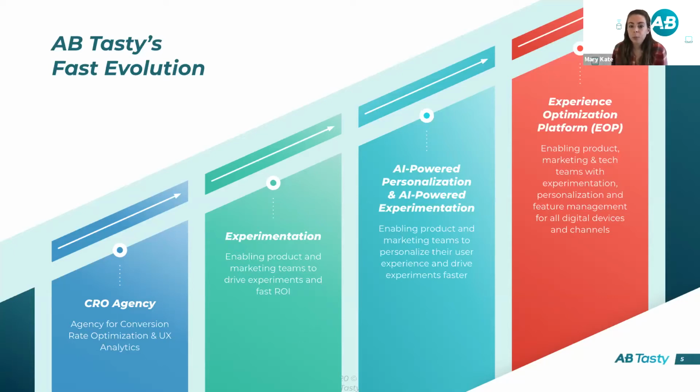Since then, we've developed multiple products ranging from simple A/B testing to hyper-targeted omni-channel personalization campaigns, and even more recently into product development optimization with AVTasty's flagship product. And we do all of this with the intention of helping our customers create better experiences designed to help you grow your bottom line.